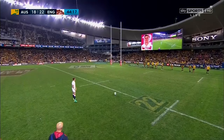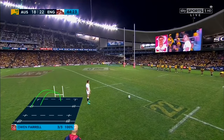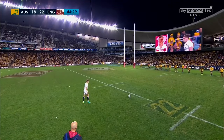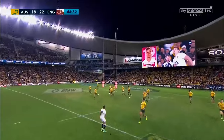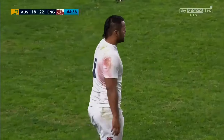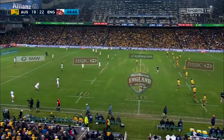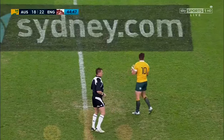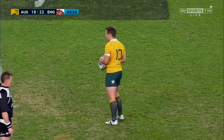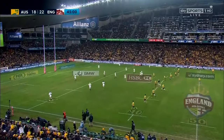Well, 100% of this kick goes over. And the English supporters can be heard now as Owen Farrell is going to miss his first one of the night. He does. He missed one in the second, missed one in the first, but he's got an awful lot of points in this series. And when he doesn't miss by much, does he? But England will still be reasonably happy with the situation at 22-18. Farrell won't, though. I mean, that's for a kicker of his quality. And yes, he doesn't owe England anything, but that was a pretty poor miss.